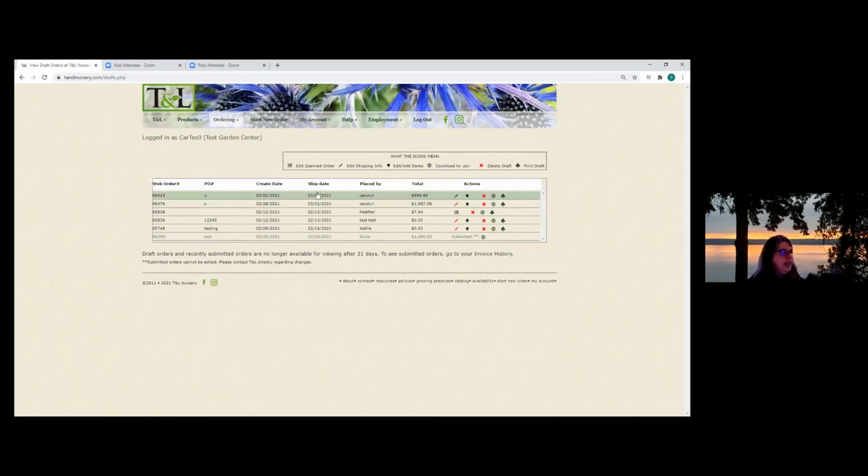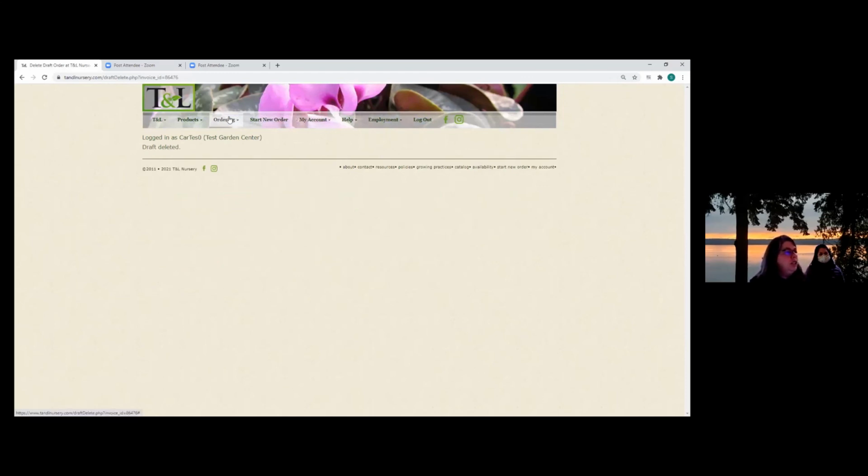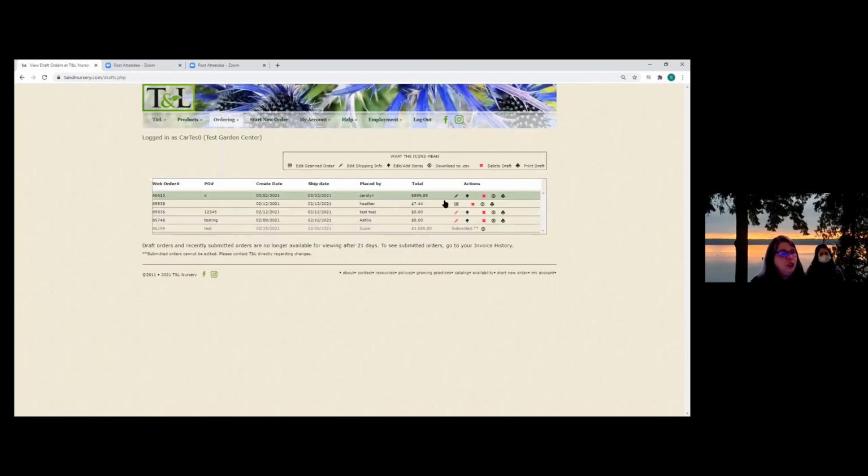It shows the dates, when we're shipping, what week, and where we're at dollar-wise. Then it shows these buttons over here on the right. The first one allows you to alter the shipping screen. This one allows you to add or edit items. In this case, I started it and I don't even want that, so I can go ahead and delete it. If you don't delete it, no worries. After 21 days, it'll go away automatically.